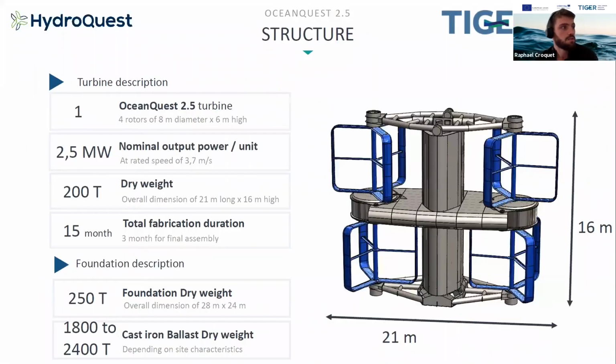About the new generation, for several reasons, namely the increase of performance, the reduction of weight, and the optimization of cost, we decided to delete the lateral ducts and to optimize all the ducted structure. Here you can see this new design and optimization. The turbine will have 2.5 megawatts of nominal output power per turbine, with a 200-ton dry weight, and overall dimensions of 21 meters by 16 meters.